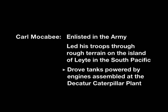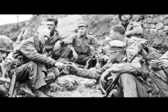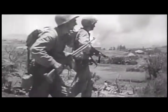I was working at Caterpillar Tractor Company at that time, and I thought, well, all this is going to be over before I get a chance to have any part of it. So I went down and enlisted. I spent my war time in the South Pacific with the 32nd Infantry Division, 1st Sergeant. We went to all the Philippine Islands. I was on the invasion forces into Leyte Island. We was in Leyte for quite a while.